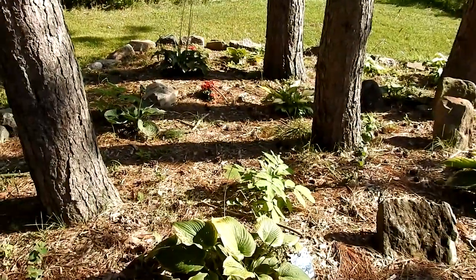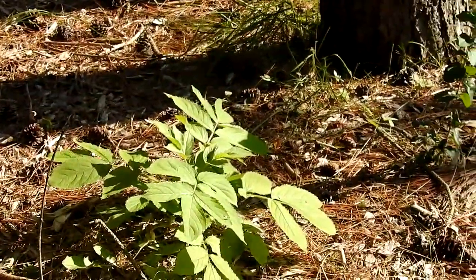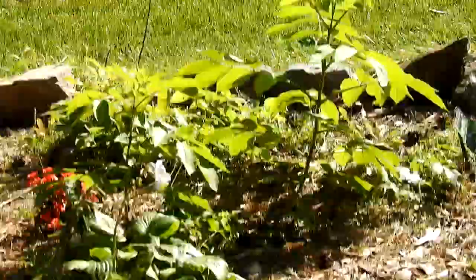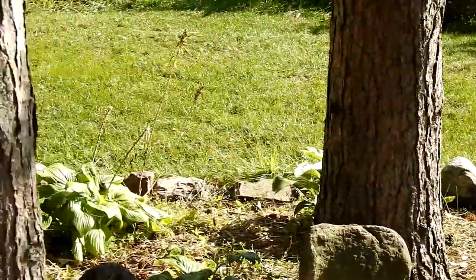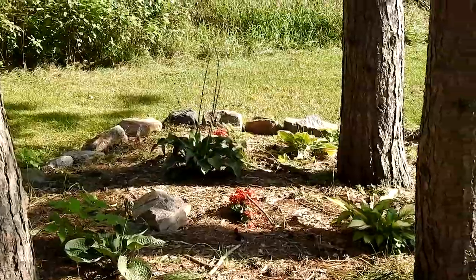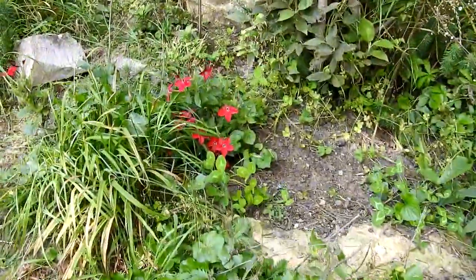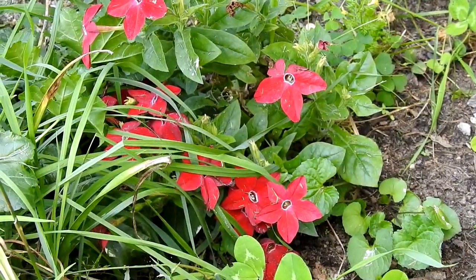There's also quite a few elderberry wild shrubs that are just sprouting in here. You can see one there, one here, and several back here. And I may have to remove some of those. I might leave some of them in because they do form a nice sort of arching low shrub. But they'll probably get to the point where they'll take over the garden. Nicotiana still flowering in this garden.